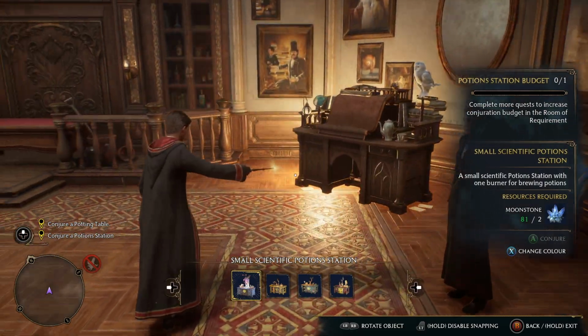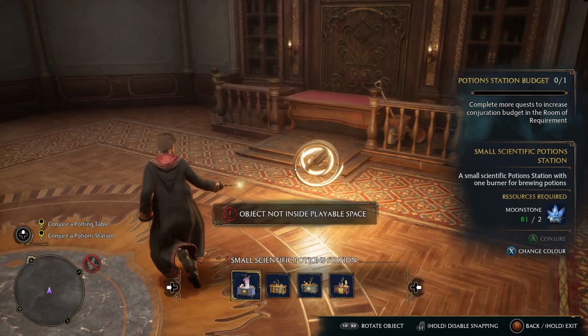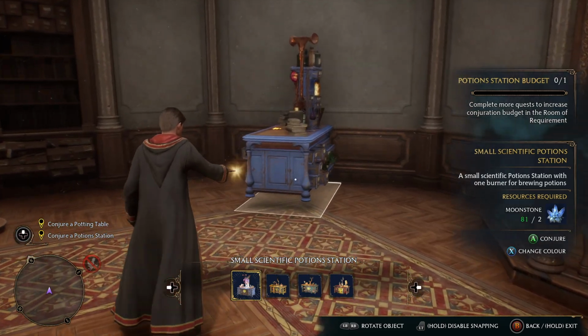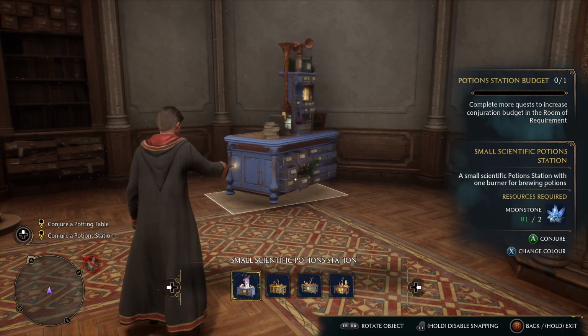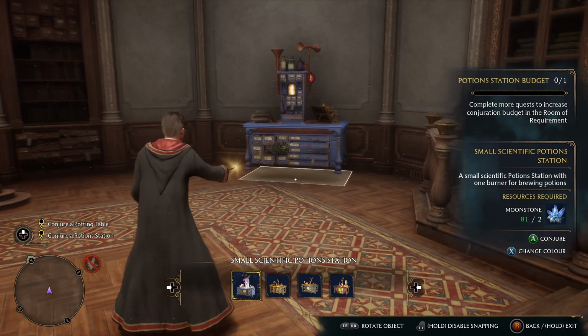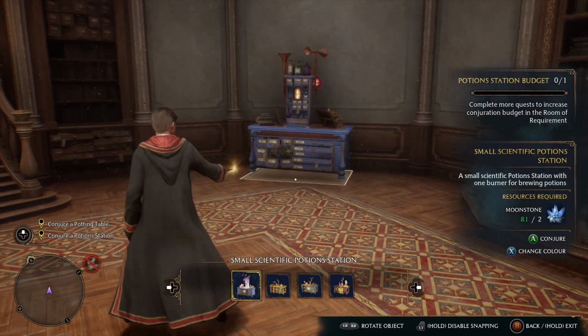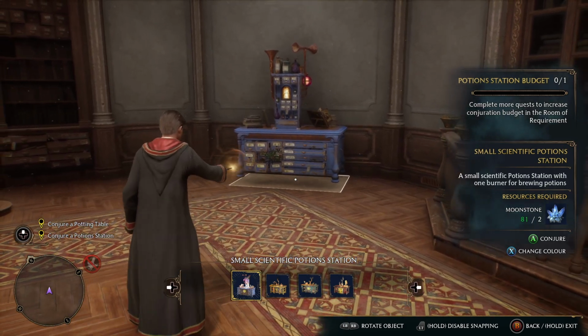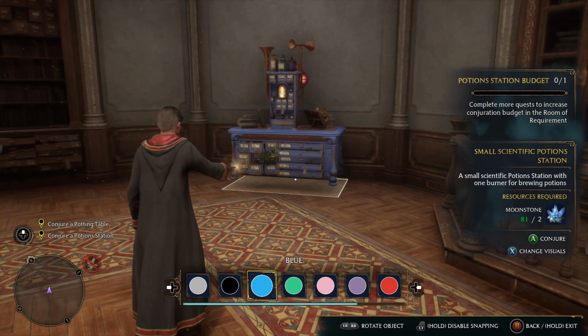Oh, and where do I put it? The space is currently occupied. Oh, I can just... huh. Wow, okay. Can I spin it around? Rotate object. I can. Well, I could pop it there. Huh. I'm assuming we'll be able to fast travel to the room of requirement instantly later on in the game. Change color.